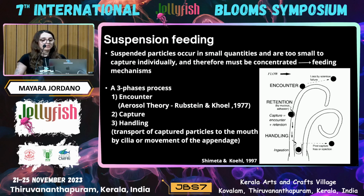Suspended particles occur in small quantities, and they are too small to be captured individually. So they have to be concentrated. In this context, the animals that are suspension feeding develop some feeding mechanisms. And these mechanisms are categorized in three phases. The first one is the encounter, that is based on aerosol theory. The second is the capture, and the third is the handling. We can see this in this scheme.